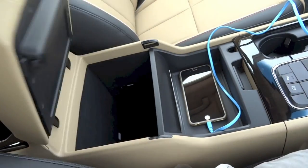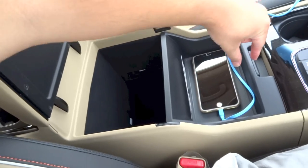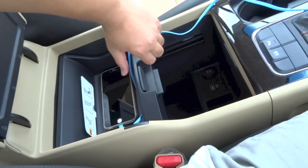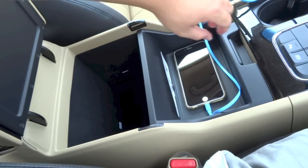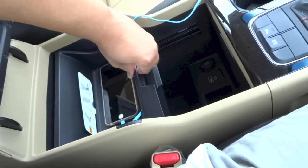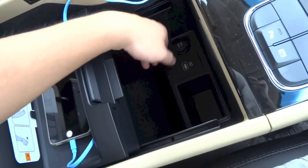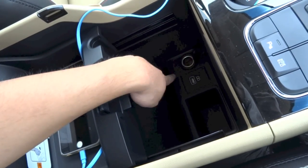Front center armrest with two-tier storage. You can actually move this partition so you can access your storage from here or from here. But this storage area is actually quite big. You do have another USB port right in here and a power outlet.